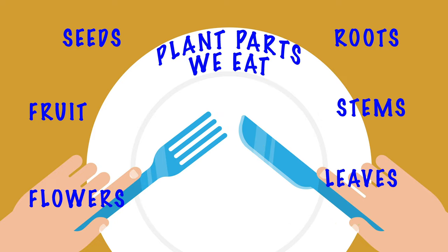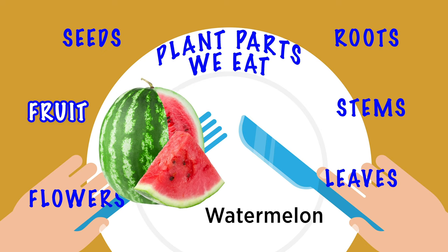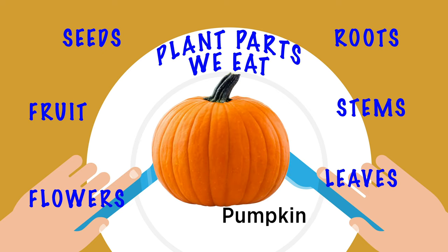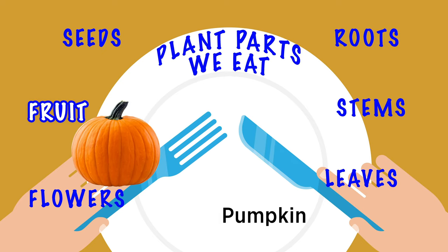Oh, here's a good one for the summertime, watermelon. All right, now there's seeds inside, so that tells us that it's a fruit. It also happens to be sweet, which is what most people associate with fruit. All right, this one's not so sweet, but it is also a fruit, the pumpkin. All those pumpkin seeds inside tell you that the pumpkin is a fruit.